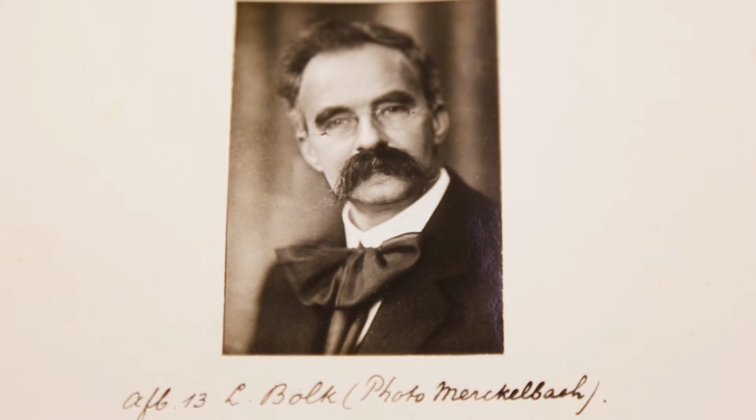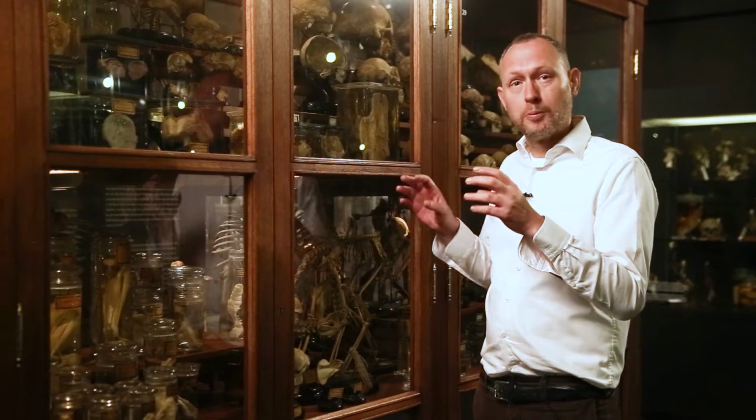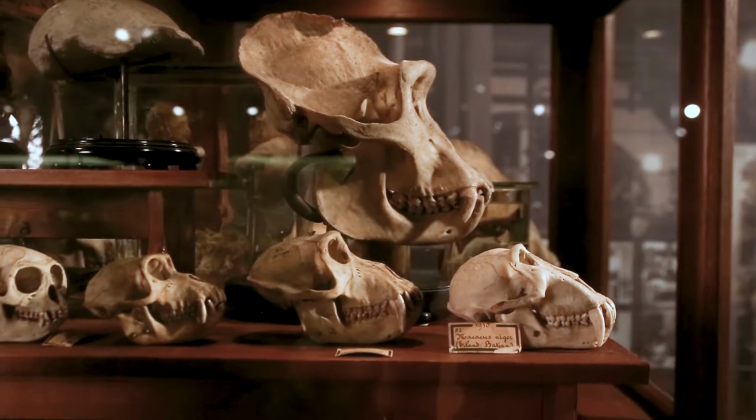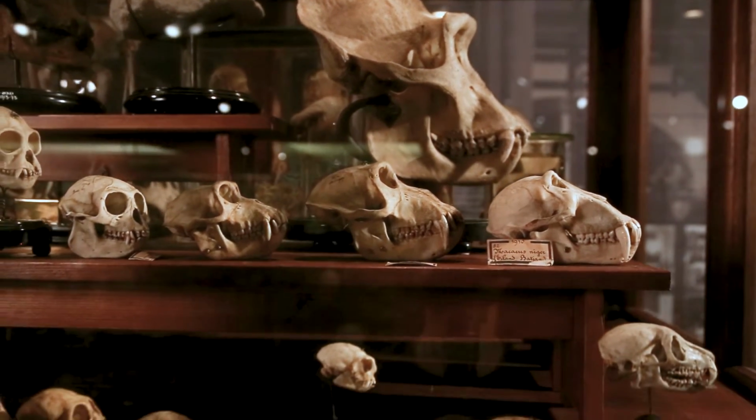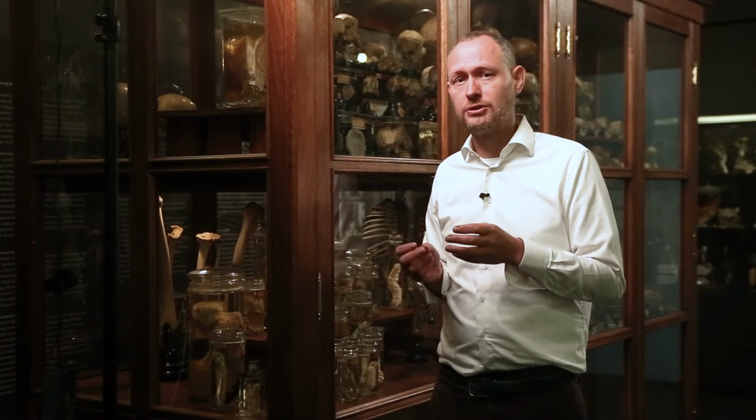In our previous episode of Anatomy Stories, we already introduced the anatomist Louis Bolk, or Lodewijk Bolk, because of his interest in human evolution, and for that purpose took his collection of monkeys and apes preparations, like you can see over here. In this episode, we will again look at preparations of Louis Bolk, but in this case, these are human anatomical preparations. Preparations that would not seem relevant for anatomists both in the past but also in the present, but still very much worth looking at.